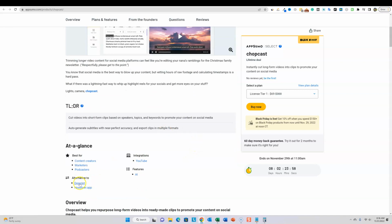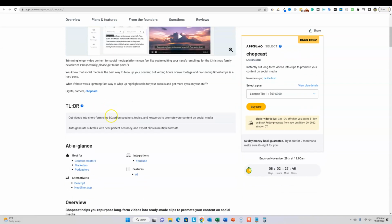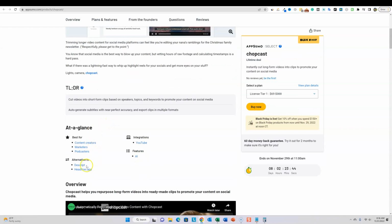Really cool. It's an alternative to Descript because it also is going to give you the transcript of your video. So it's literally transcribing your video. So it's doing all those things. It's not going to be as advanced of an editor as Descript, but it is going to get the job done. And the biggest reason to use this is to get those smaller videos ready to upload.